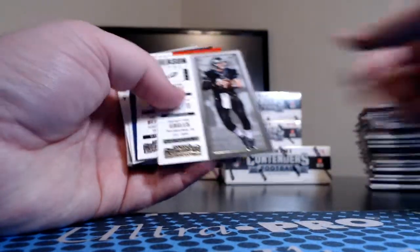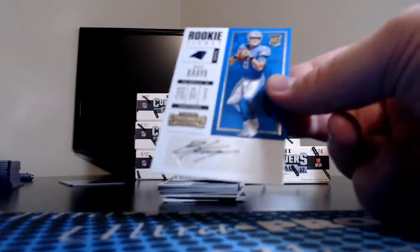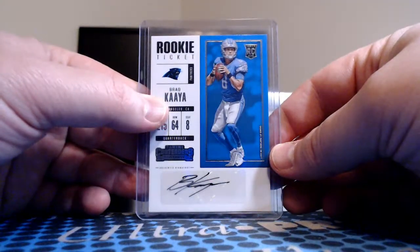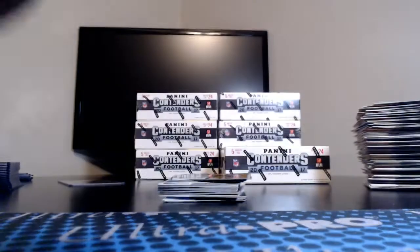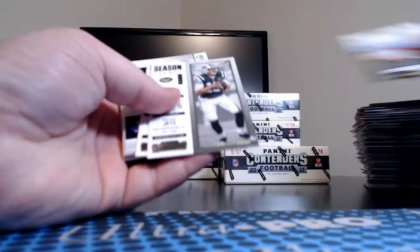Cooper Kupp, Rookie of the Year contender. Brad Kaya, this guy was on the practice squad with the Lions. And then he was on the practice squad with the Panthers. And now he's back on the practice squad for the Lions. This card does go to the Panthers, though, because of the logo on the card. Definitely not short printed. Cards always go to the logo, even though he is in the Lions uniform. That is autograph number 4. Plus, we got the points to see if they gave us a bonus autograph in this one.